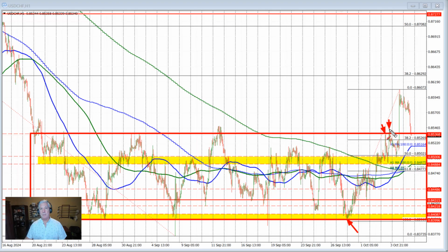Yes, we did move a little bit above it in trading on Wednesday and Thursday of last week, but then rotated to the downside, and Friday's unemployment report sent the price sharply to the upside. Since then, the price has rotated back to the downside and is trading here today.